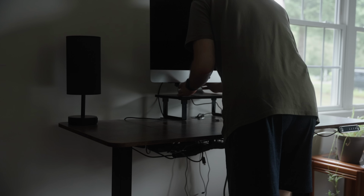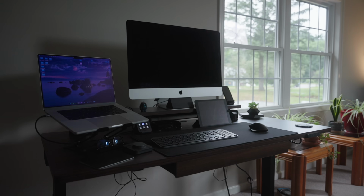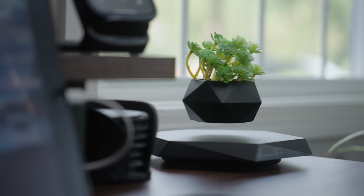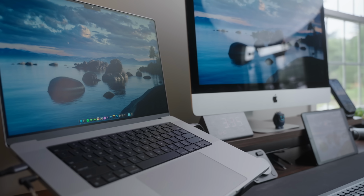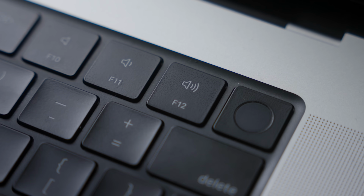So as you may or may not be able to tell, I've recently finished putting together my new desk with a few new items, and I think it is almost perfect. I just wanted to make a little video going over, well, the desk itself, to the peripherals, to the tech, to why and how it's useful to my workflow, and then finally, what could be added to make it even better. And to start, I'm just gonna rapid fire some of the accessories.